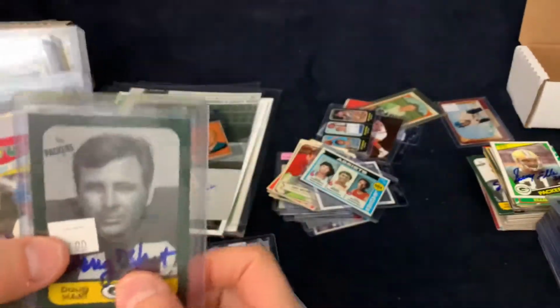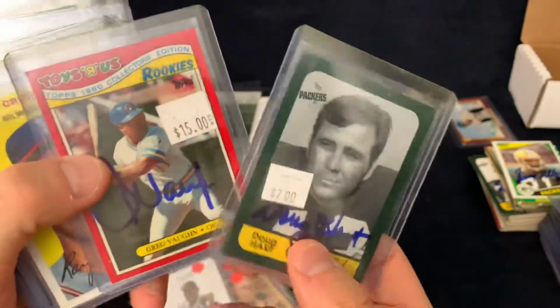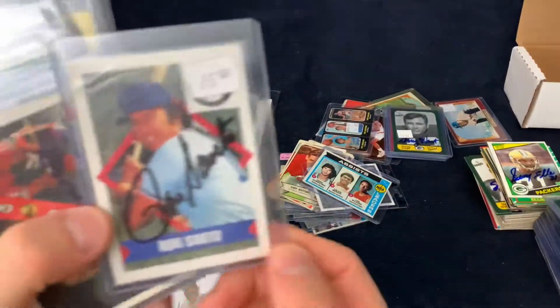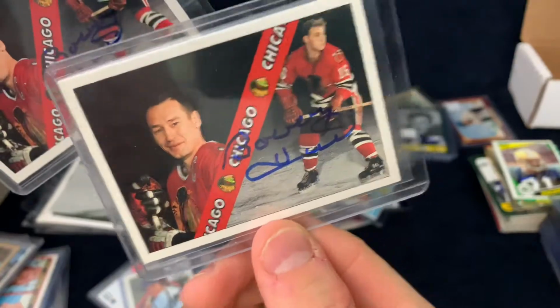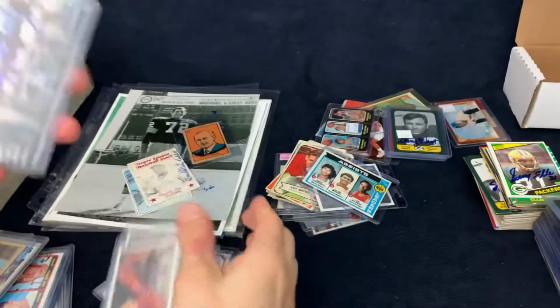Here's some more from that other dealer, the Wisconsin dealer. So these were all $2 a piece, regardless of what it says there. They were $2 each. A random Ron Santo card. I probably paid $10 for that. A couple more Bobby Hulls. As I said, I tried to just buy all the Bobby Hulls this guy had for $5 a piece.